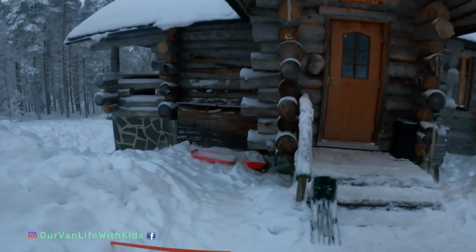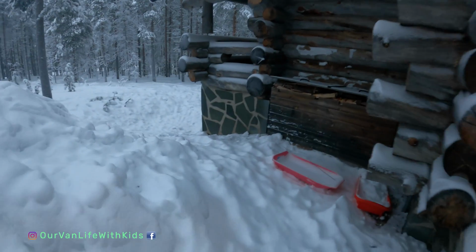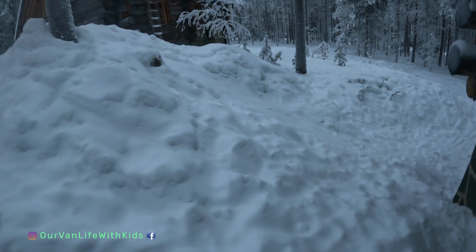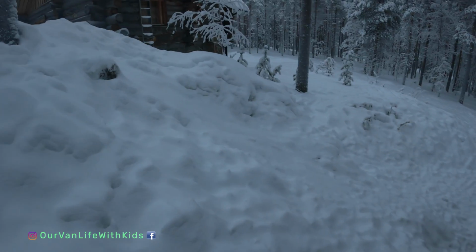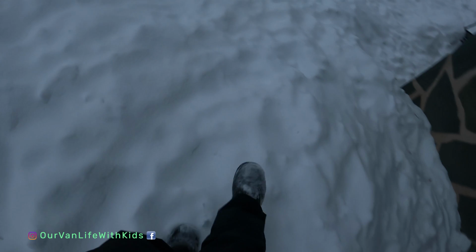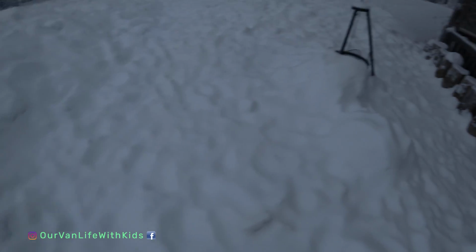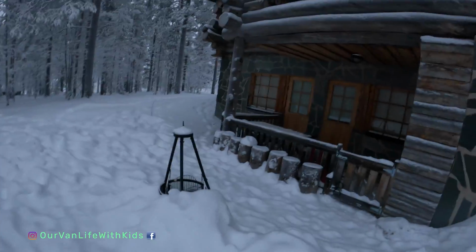Here's some sleighs we were playing with the other night. This is a great ski run or sledding run down here. There we go. Oh, it's quite compact. Yeah. And there's our little fire pit we had on.